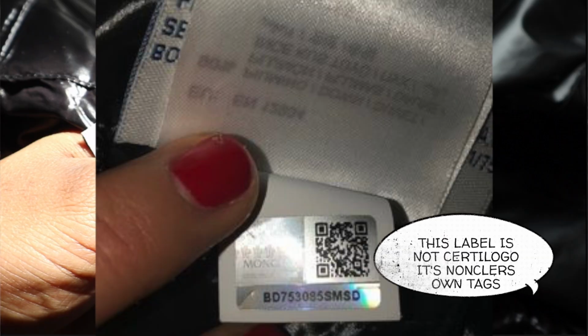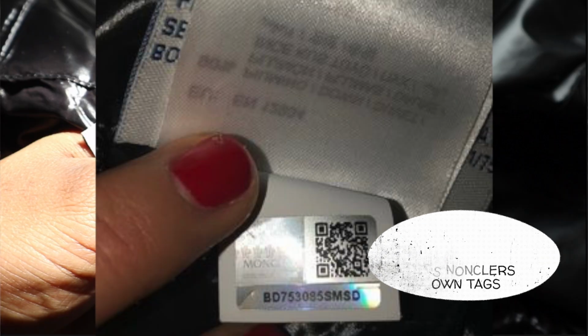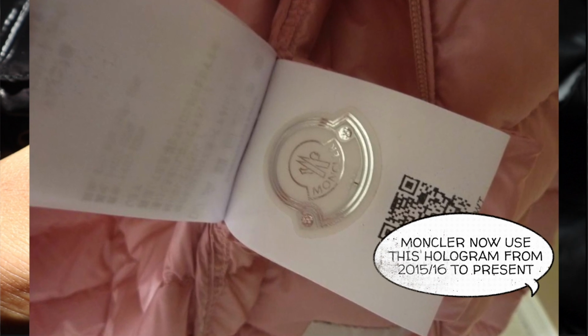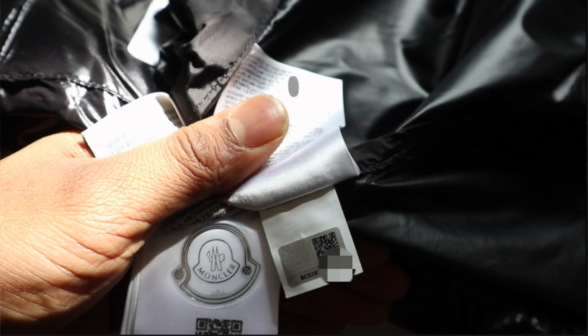Moncler started using a different hologram from around 2015, 2016, which is this more round logo type label that you'll see. That is the one they actually use now. It actually sorted out the problem with counterfeiters simply taking their items and using them on a different jacket. What I want to do is give you a couple of tips on how you can use the Certilogo and how to spot if an item is actually fake or real, guys, okay?